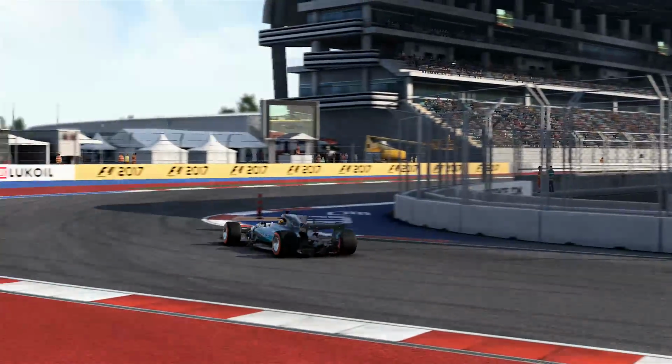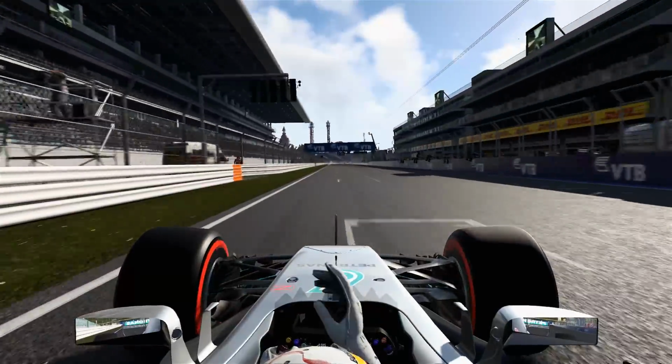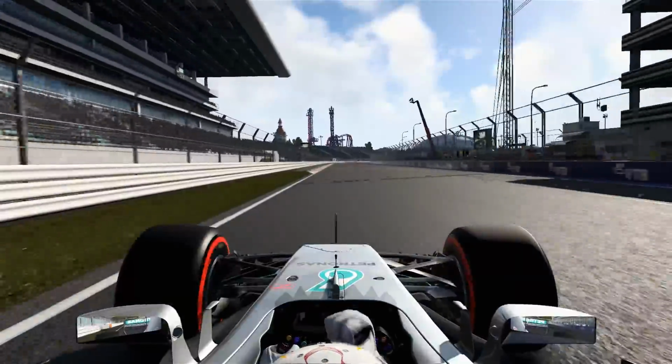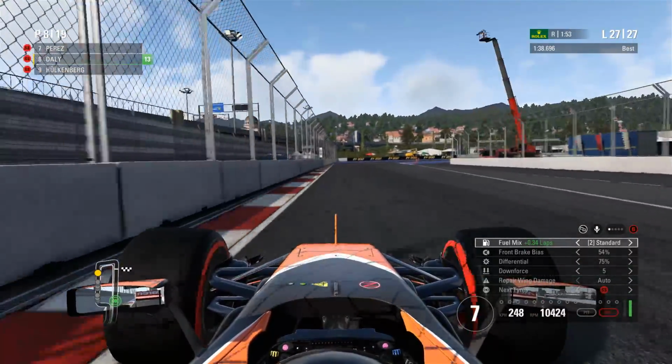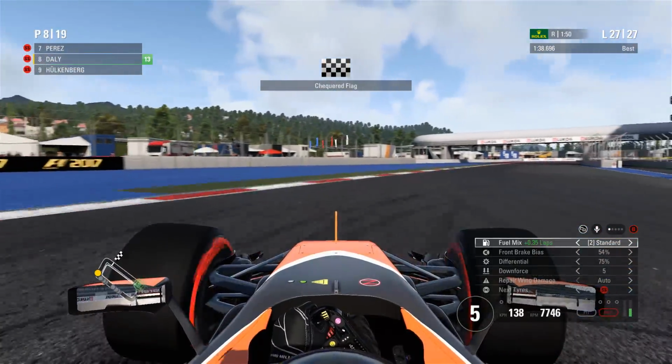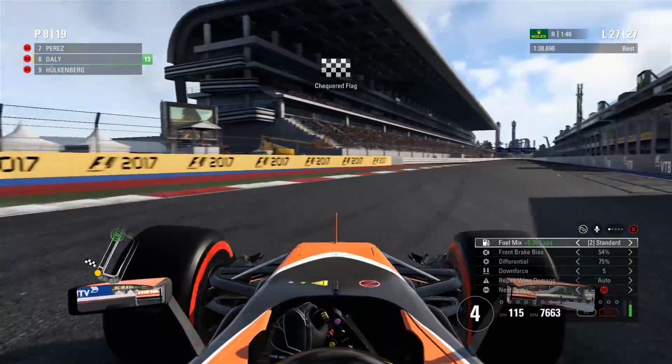Lewis Hamilton has won the Russian Grand Prix pretty convincingly in the end. No one really behind him, pretty much unchallenged, and another GG win to you there, son. For us, though, it's going to be P8. We're making a habit of this now. I think we finished every single race in the points so far in Season 2, and the streak continues.